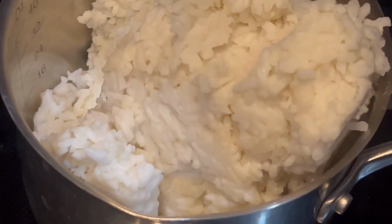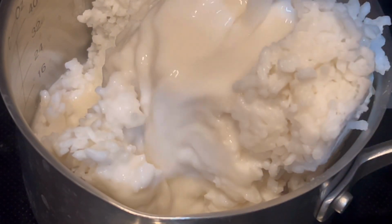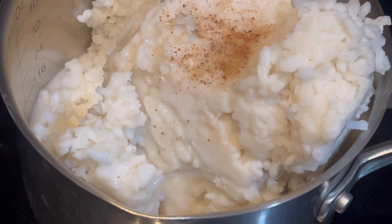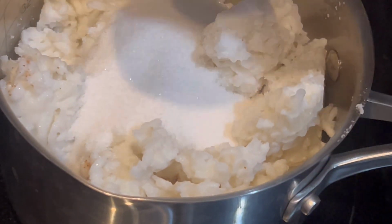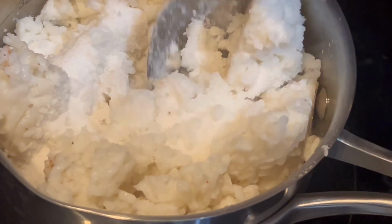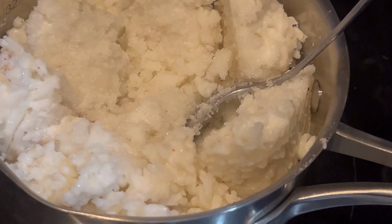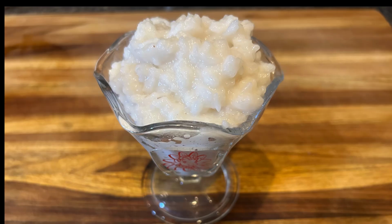Then I decided to take the last of the white rice and make a rice pudding. So I just added some almond milk, some nutmeg, and some vanilla, and cooked it down. And a 1/4 cup of sugar. This was actually a little more time consuming than I expected because I spent so much time trying to break up all the clumps. But it turned out to be an amazing rice pudding. I was quite happy.